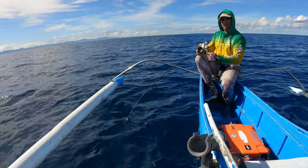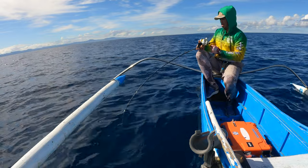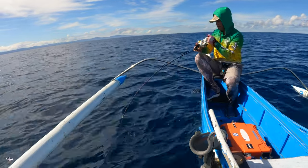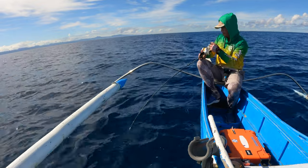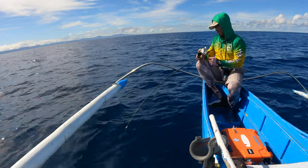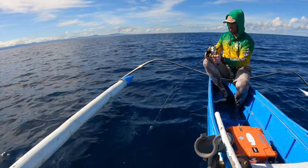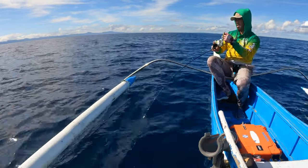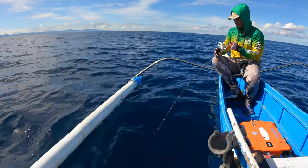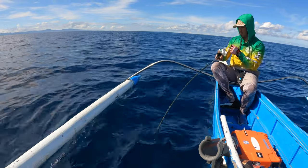GoPro, start recording. We got our first strike of the day. And I think it's a Barracuda. It's just a small one.